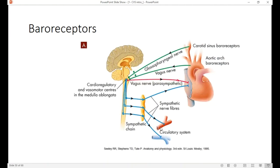Baroreceptors. There are these receptors which are present in the carotid artery and the aortic arch. As the name tells you, baroreceptors. So what are they sensing? Barometer, pressure. They're sensing pressure, right? So if pressure changes in the aorta or in the carotid sinus, they will inform the nervous system. The central nervous system will then, depending upon the signal, if the pressure has increased, for example, fire the parasympathetic nervous system to bring the blood pressure down. If the pressure has dropped, then the nervous system will fire sympathetic signals to bring the pressure back to normal. Make sense? This is baroreceptors, and they work very quickly.